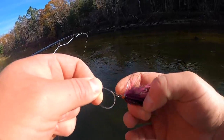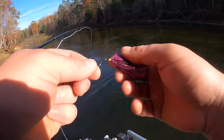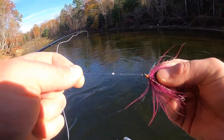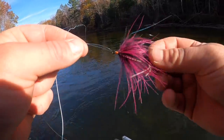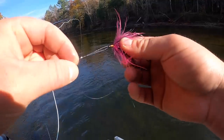I'm not a fly fishing expert by any means, but this is what just works well for me. So see this loop there? I'm gonna wet that. I'm gonna pull that loop tight. Now you can see, that way that fly is free falling. You can free ride on that knot. That way it's gonna have a good erratic action when it's swinging through the water and you're twitching it. That seems to make a big difference.